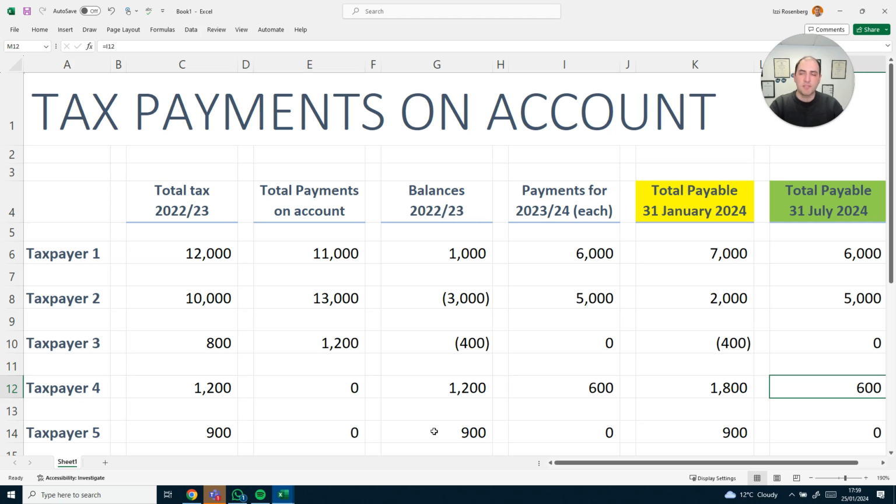However, because their tax bill is below £1,000 for 2022-23, there's no tax payments on account to make for 2023-24. So it's fairly simple. There's one tax payment due on the 31st of January 2024 of £900 and nothing to pay in July 2024.